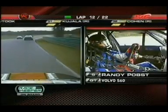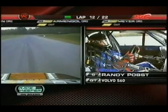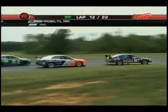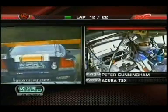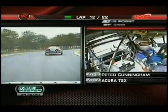Now they're starting to get used to this 3-category format, and World Challenge has got to be some of the best sports car racing in North America right now. Oh, and look at this move. Randy Pope right down in between Petey Cunningham, who was your leader in the GTS category, and I believe that was Karen Quila that he snuck through as well.